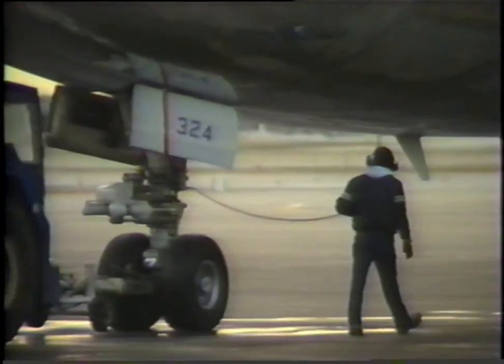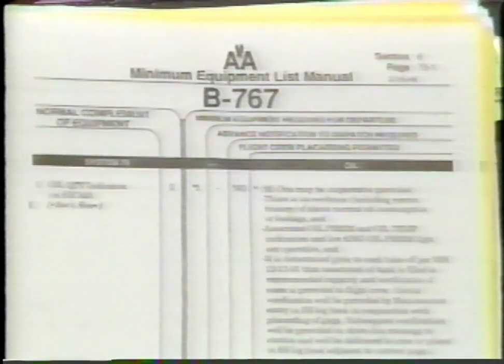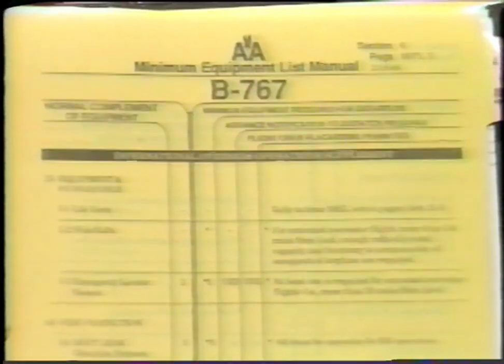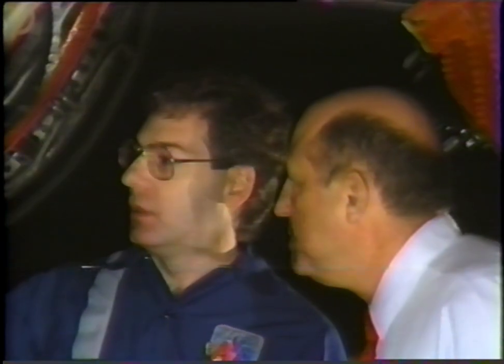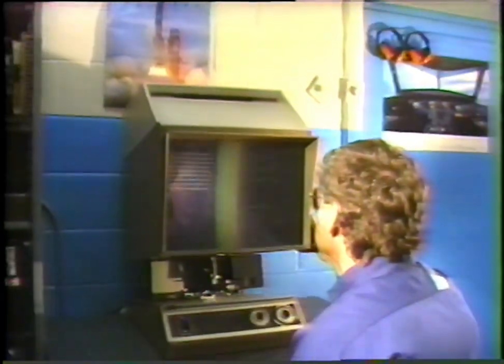767s departing from U.S. gateway cities to Europe are governed by both the 767 MEL and the 767 International Supplement MEL, a separate section with yellow pages. Anytime a component is replaced on an ER aircraft, you must first make sure it is an ER qualified part. Check the illustrated parts catalog if you are unsure of any part's applicability.